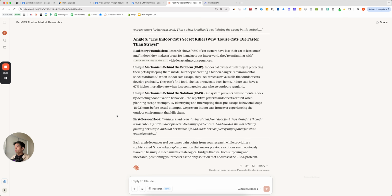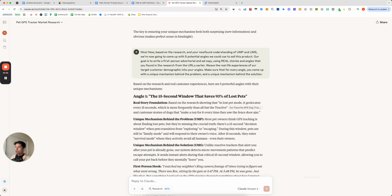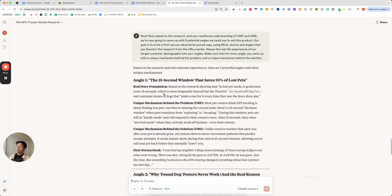So let's get into some of the angles that we have now. And we'll start to see why this angle research and this particular research prompt is so powerful. So angle number one, the 15-second window that saves 93% of lost pets. So based on research showing that in lost pet mode, it geolocates every 15 seconds.